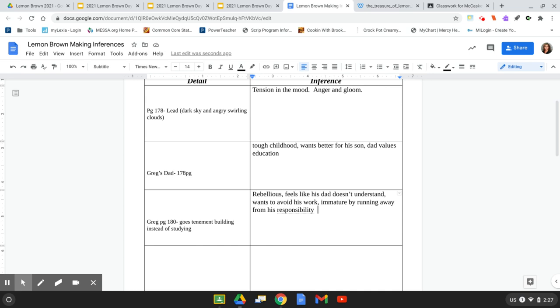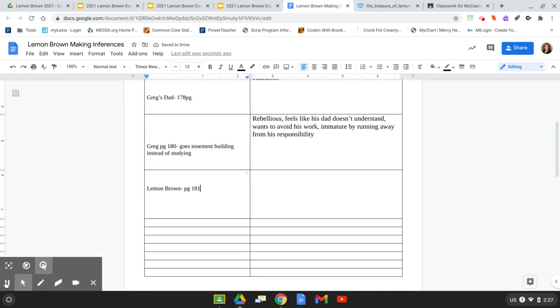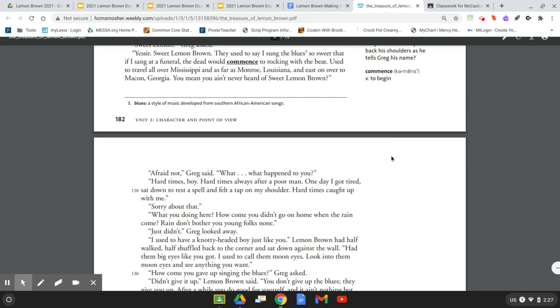Let's keep going with the story because we're about to meet Lemon Brown. All right, I'm going to read, and as I read, we'll stop and then we'll talk about what you can infer about Lemon Brown based upon his description. All right, let's continue on in our story.